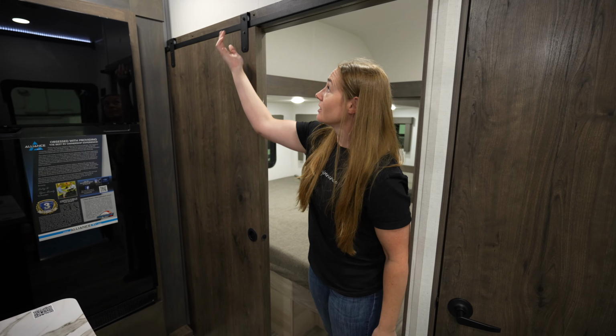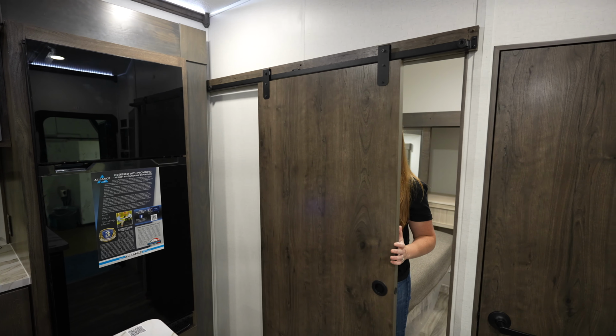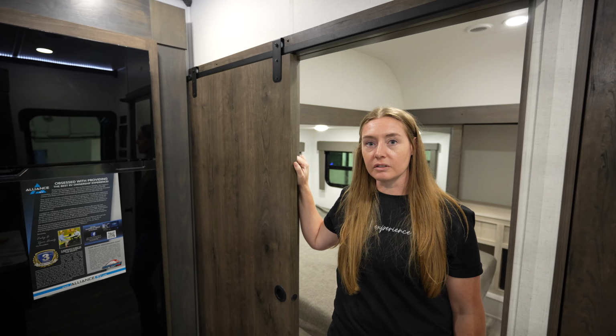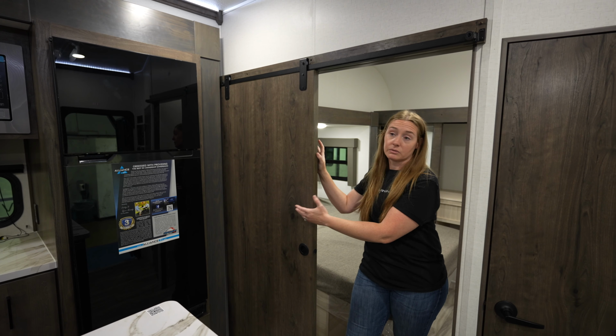I think that it's designed well. It stays out of the way well. You have your little candy cane latch. You call it a candy cane latch? Yeah. And you have that to keep it actually securely out of the way so it's not flopping about. So I think this design, I'm actually really happy with.